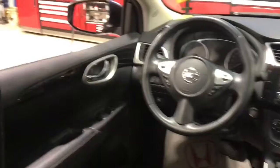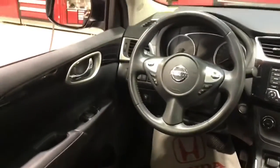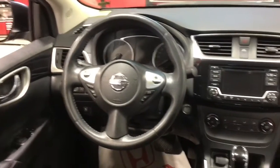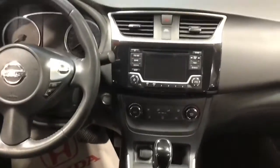So here on the interior of the Sentra, I really like what Nissan has done here. That kind of two-tone pattern with this nice white stitching here in the seat really sets it off, and they carry that accent through the doors as well as into the dashboard. Different materials really break up the monotony of the black plastic. I really love all the steering wheel controls, the silver inlays, everything is very well laid out.